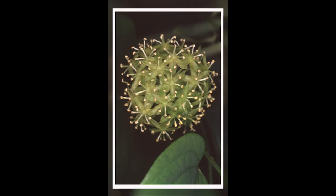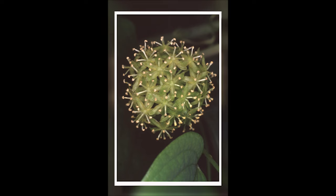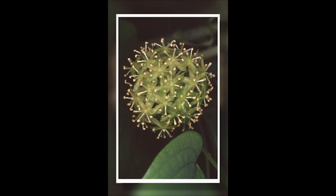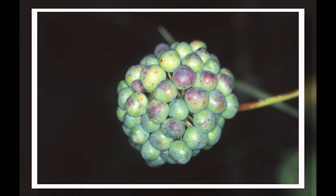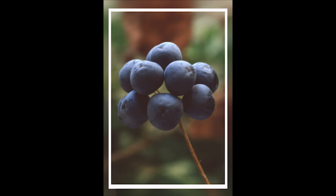Individual flowers are minute, but they grow in ball-shaped clusters. This slide shows one cluster shortly after pollination when the flowers have faded. Tiny berries develop, and as summer progresses, these berries grow bigger and fatter and begin to ripen in early August until they form a tight cluster of blue-black berries with a bloom or powdery surface.